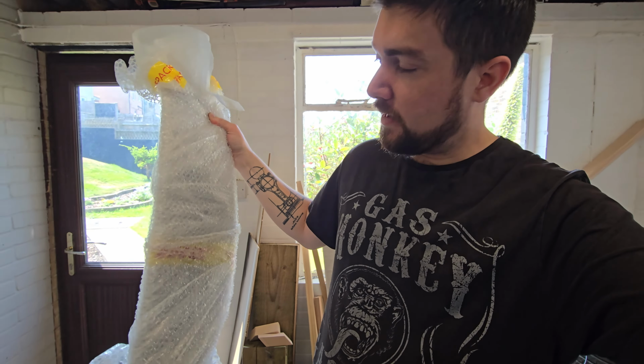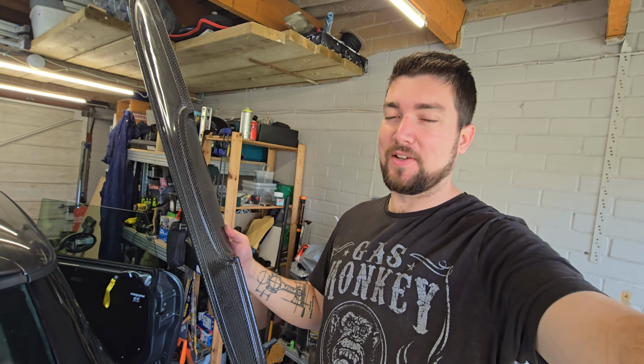So let's get that unpackaged and have a little look. Ooh. Oh, look at that bad boy. Carbon fiber. Damn. She's gonna look sexy. So I like the nice flat look. I like that small look. I don't like the big wings that poke up and come all the way across. I'm not a fan of that, but that's just personal taste, I suppose, at the end of the day. But yeah, that is gonna look sick.